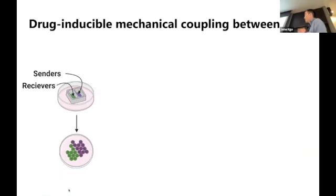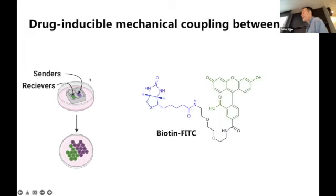And then we mix the two cell types together, our ligand expressing cell, our receptor expressing cell, and then we find a way to engage the two cells so that they can be mechanically coupled. And in this case, we use a simple bifunctional molecule, something that has fluorescein on one end and then biotin on the other end. This molecule can now bridge the senders from the receivers together, and then link the cells, or mechanically couple the two cell types together.